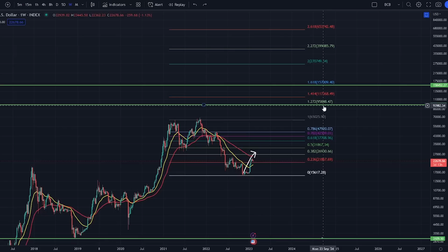That's beginning for Bitcoin. But like I've always said to you, I want to see the confirmation here. I want to see the confirmation of the bottom. I want to see the golden cross before I can get really, really bullish.